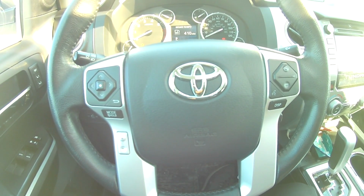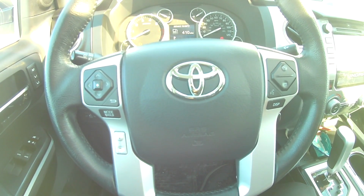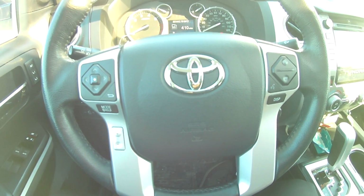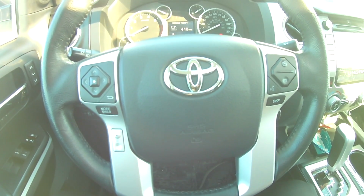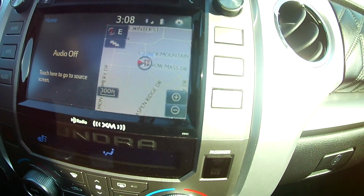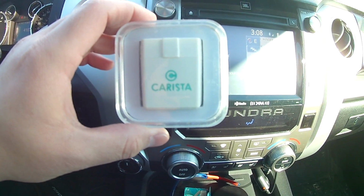Hello YouTube. I'm going to go through the customizable features on my 2016 Toyota Tundra Platinum. I'll show you the features that can be changed in the OEM radio here, as well as the Carista program.